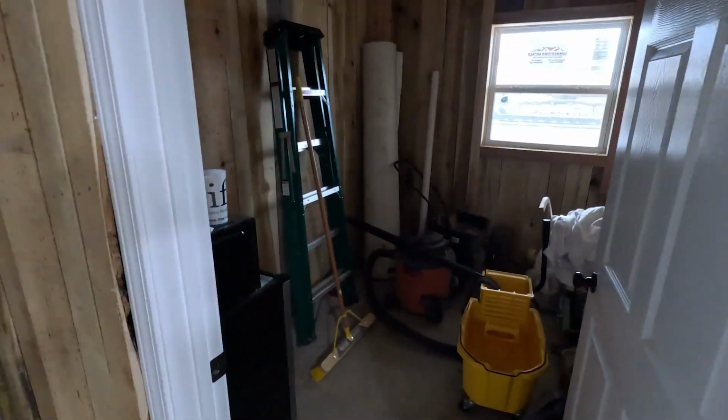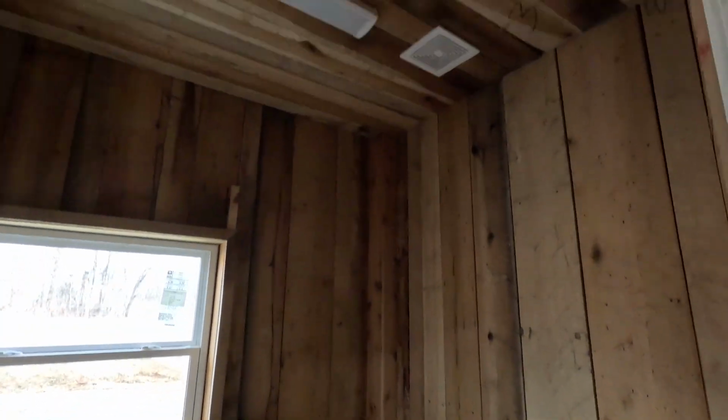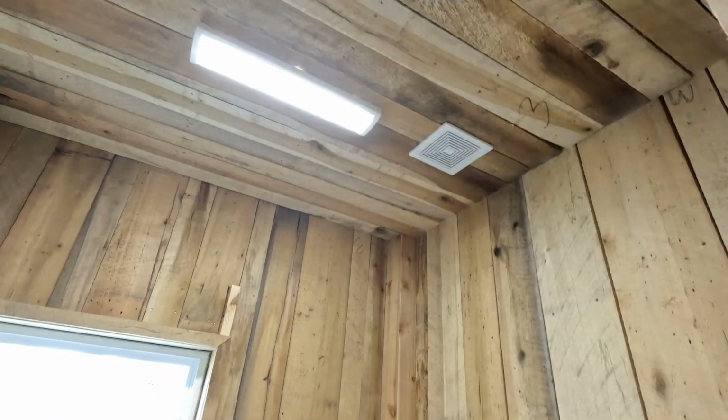And you can see we got some junk in here. We got our mini fridge and a microwave, so that when somebody's working up here, they're going to be here all day, they can stick some lunch in the fridge, heat it up in the microwave, and you're good to go. Here's the bathroom. Again, all rough cut. Got the fan, of course. Can't have a bathroom without the fan.